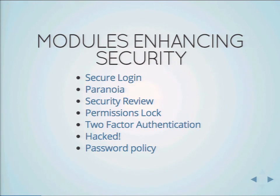So here is a list of modules with links. Again, you can go and check out the slide later. All the links are live, so you can read more about each of those modules. Secure Login enforces HTTPS on your user login form. Paranoia is to protect your site settings, and it makes sure, for example, that people cannot turn on the PHP module. Another thing that some people do is remove the PHP module from core entirely in the code base. Security Review, Greg will do a demo of that later.